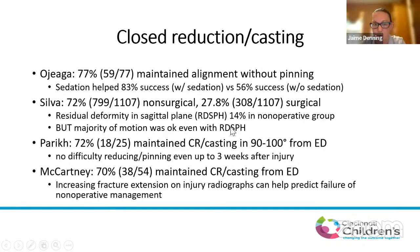So you can do that up to 3 weeks after injury. And also increasing fracture extension on the injury radiographs can help predict failure of non-operative management.